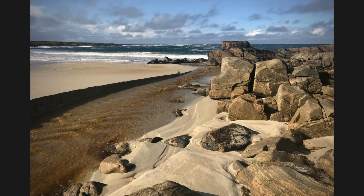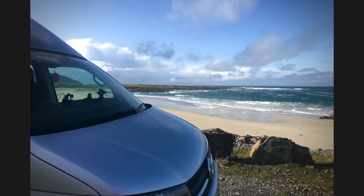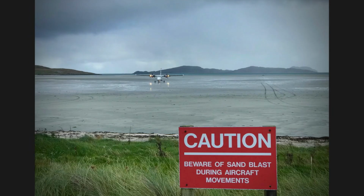Just beautiful. And as I say, the van literally just parked up the way, and I think we spent most of the afternoon here, just being able to pop back to the van and grab a cuppa. And again, this is going to be a theme. Very few people, if any, on the beaches.